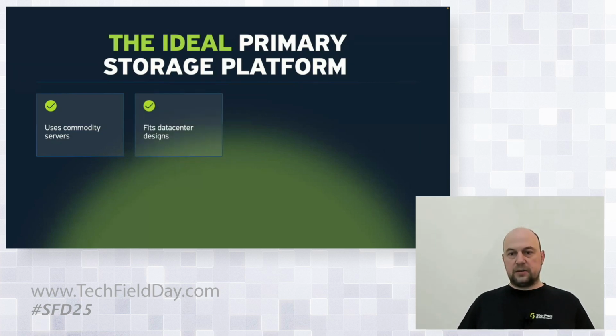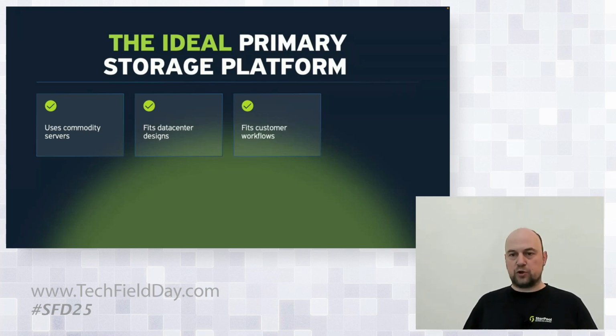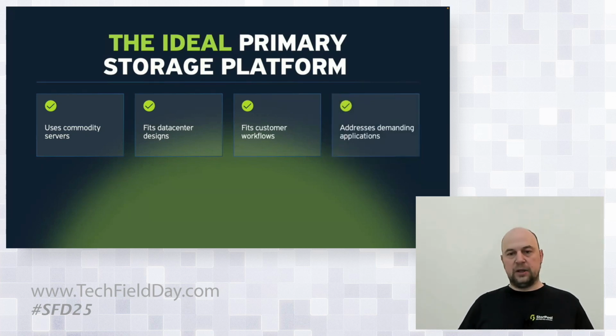It fits in the data center design, including the modern data center network. So it's not an AB fabric. It's like a modern data center network. It fits in our customers' workflows and in their technology stacks. So if they use, for example, OpenStack, the solution needs to fit in the OpenStack environment. It's not enough for the solution just to provide iSCSI. It needs to be fully integrated in their whole business and workflow.